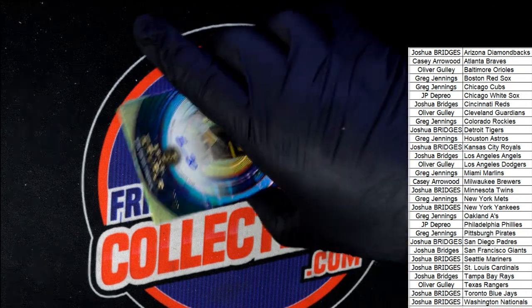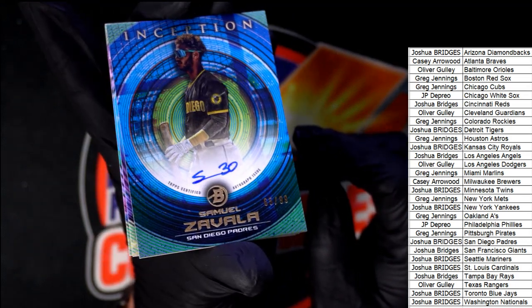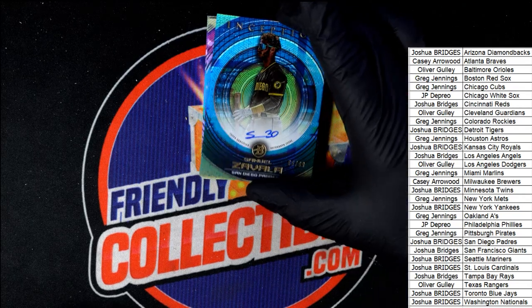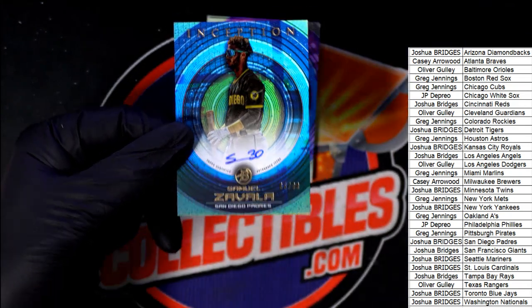Oh my, it's more Pirates, isn't it? No, okay, it's Padres. And it's another parallel. It's numbered to 99. Joshua B. Greg and Josh score some terrific autographs. Nice going. Maybe we have another parallel. But these were great parallel autographs. Numbered to 50, one numbered to 99. Pretty good stuff. What else is coming out of here?